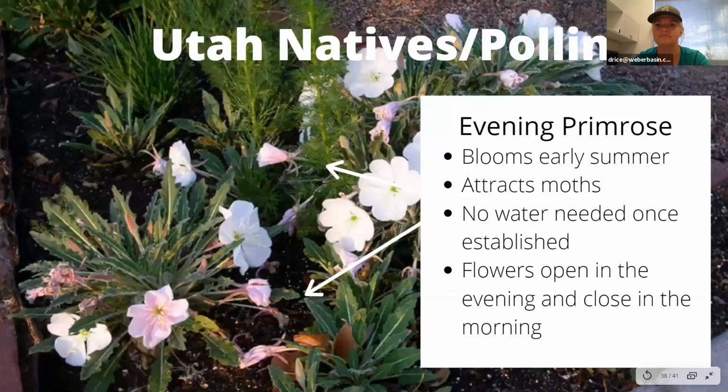This is kind of a fun one, evening primrose. The reason it's called evening primrose is because it's from the primrose family, but these blossoms close in the morning and they'll stay closed all day, and then they'll open up as soon as it kind of starts to get cool in the evening.